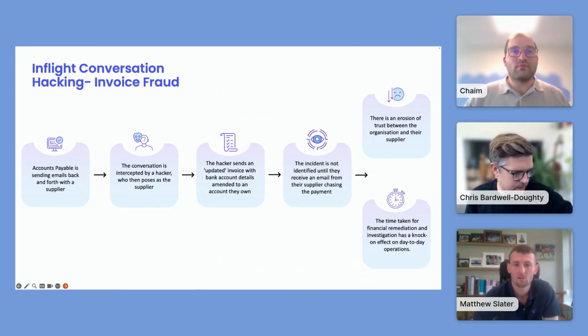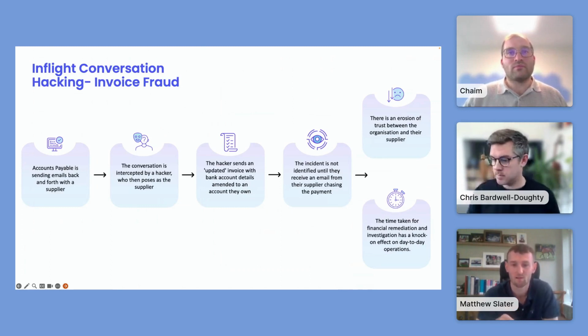So this is one of the reasons why I always advise to ring your suppliers instead of emailing them. So I'll run through this example now. The accounts payable team will often communicate with their suppliers via email, and quite often these are trusted suppliers or individuals that you work with on a daily basis.